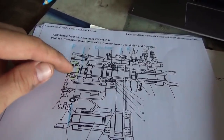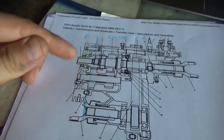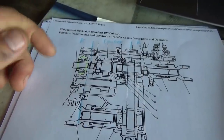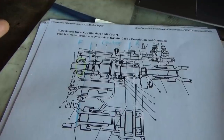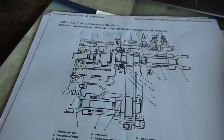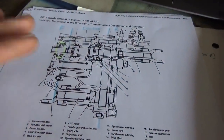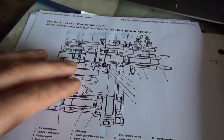And if this bearing right here is going out, is getting loose, then the end of the shaft will wobble and it's just going to create a vibration. Again, it's not a common problem for your bearings to fail in your transfer case or your transmission. And, you know, lubricant's good, but we'll drain it out, see if there's any debris in here. So I'm suspecting the transfer case.